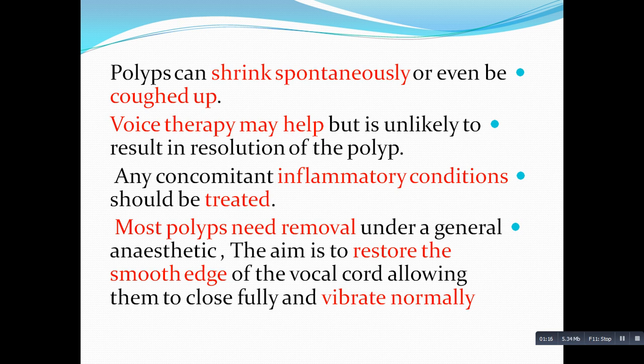Voice therapy can help but is unlikely to result in resolution of the polyp. Any concomitant inflammatory conditions should be treated. Most polyps need removal under general anesthesia. The aim is to restore the smooth edge of the vocal cords, allowing them to close fully and vibrate.